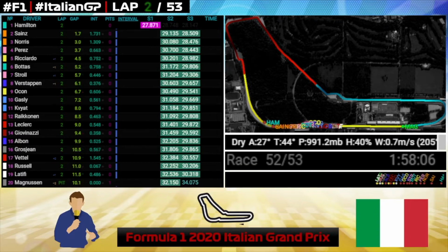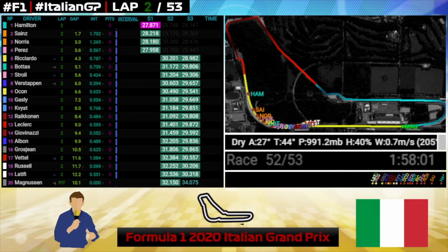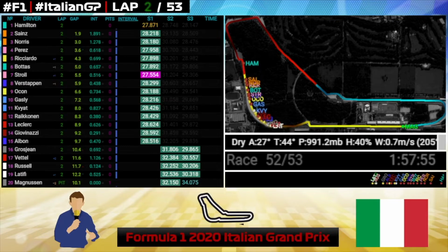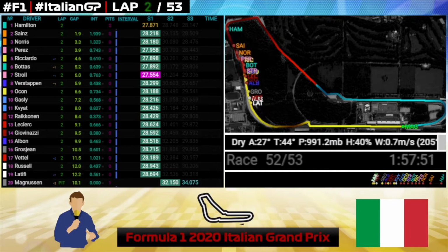So great start from the two McLarens. I saw Lando Norris get an absolutely tremendous start. He got the best reaction time. Sainz, on the other hand, was able to go around the slow starting Bottas, but it's all pretty much calmed down. The two McLarens and Perez are the only three cars that challenged Lewis at the start.